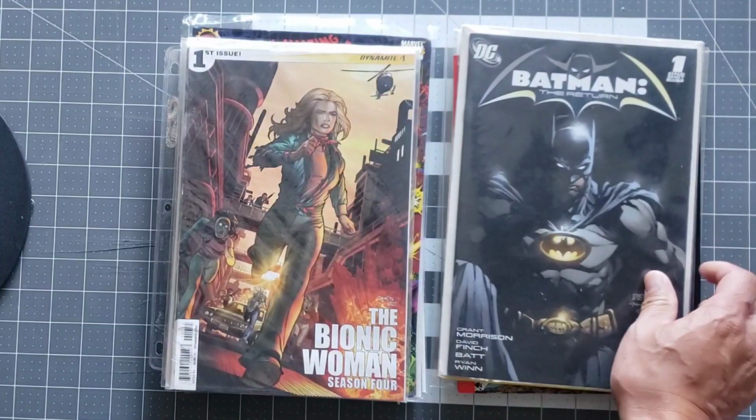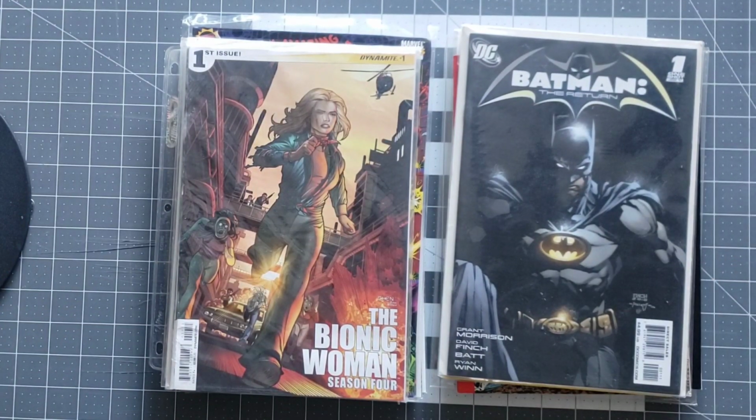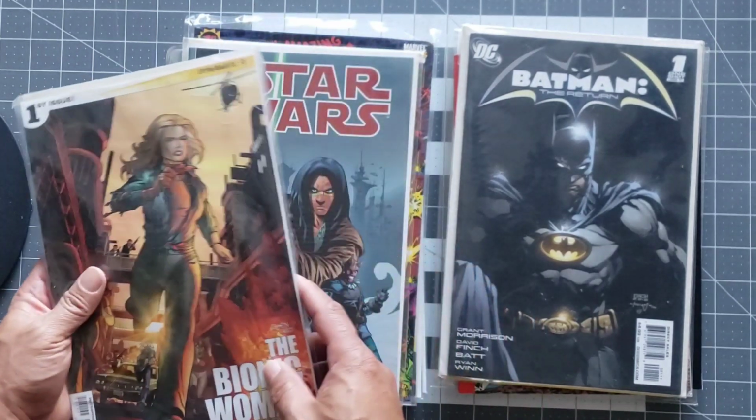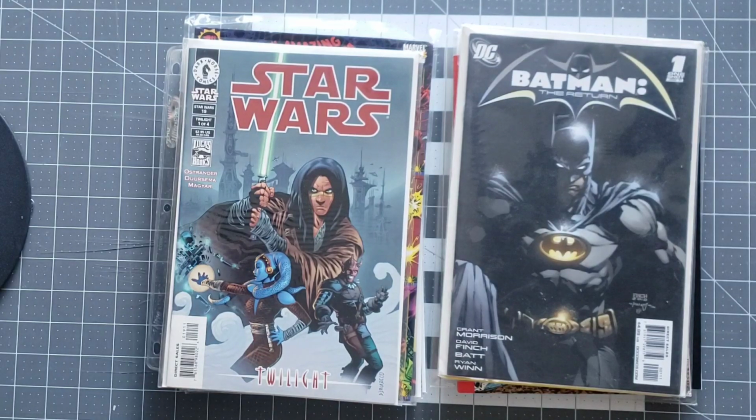Picked it up. And then this one I picked up from another vendor. I think I paid $5 for this as well, but I didn't realize that this was actually the full set. Here, let me go and show you.